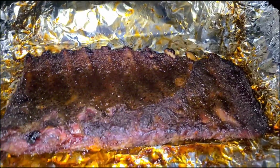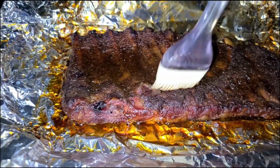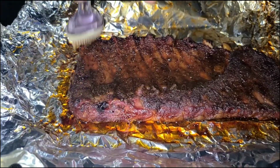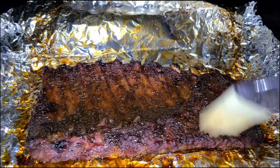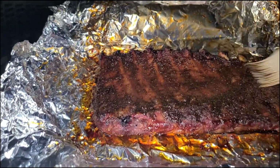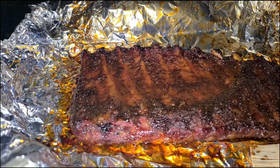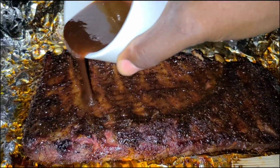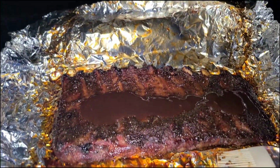So this is what we're gonna do. You got a nice little bit of glaze on there already. And remember, I used that Mr. B's Sweet Hurricane sauce already, so I'm just gonna use that to kind of spread it around. Start off with a little bit of moisture. Then I'm gonna go ahead and hit this backside with a little bit of this fresh Mr. B's, already at room temperature, of course.